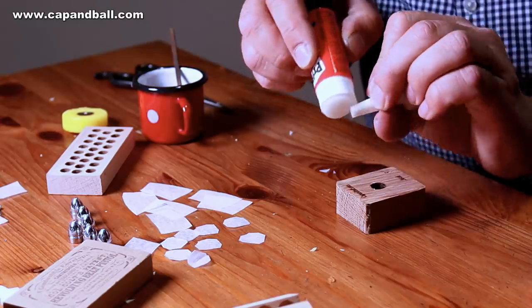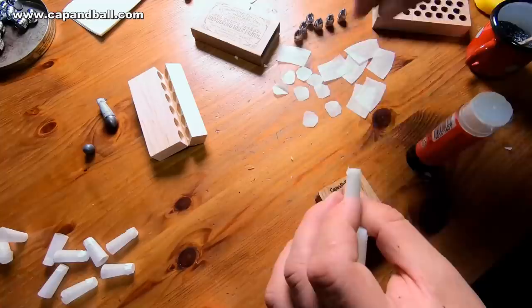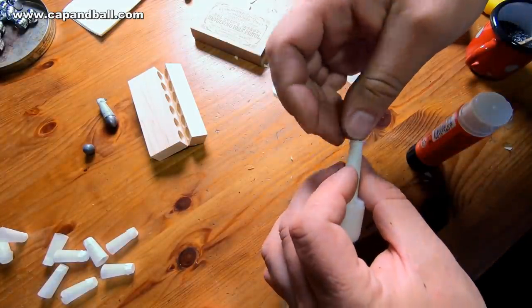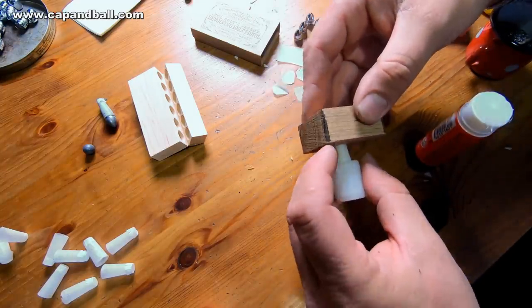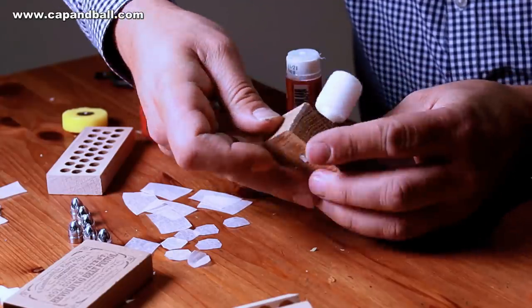Add some glue to the bottom edge of the rolled case and attach the 1 cm paper circle to the bottom. Insert it into the die and move the mandrel around to push the glued surfaces together.